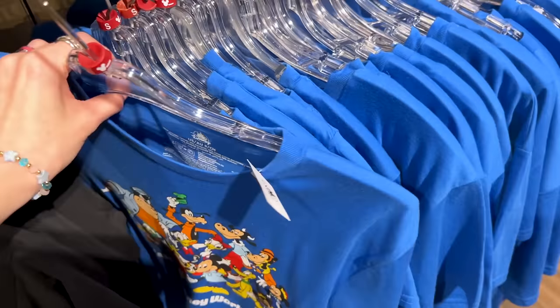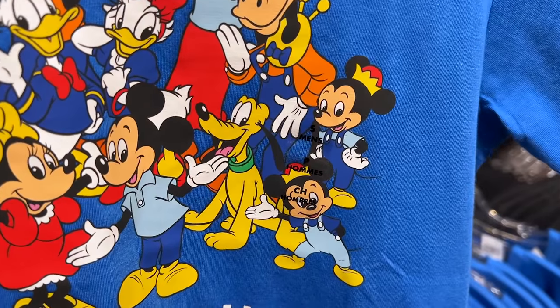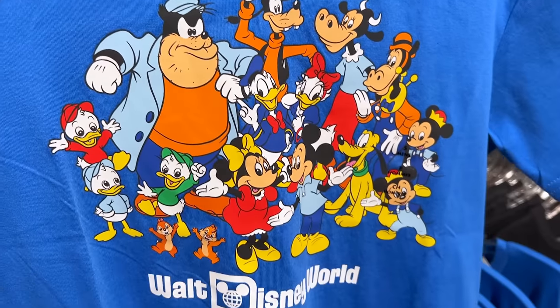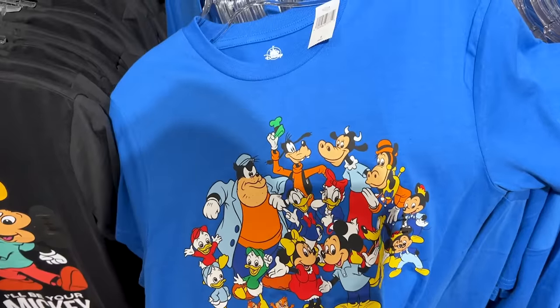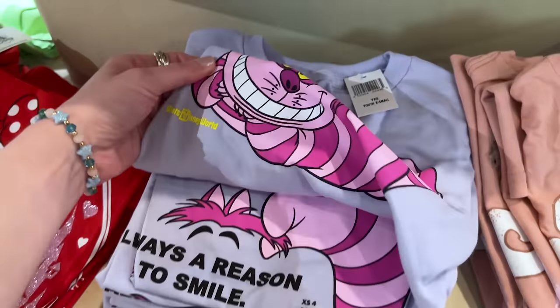Got a shirt with something that I love, and here they are, Mickey's nephews. How beautiful is this shirt with Mickey and friends, and maybe not so friends. And oh, where's the price? Scanned it on the My Disney Experience app and it's $30. Always a reason to smile. How cute is that? It's a kid's shirt.